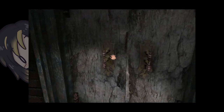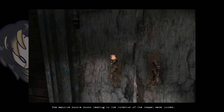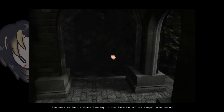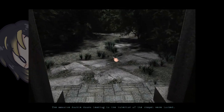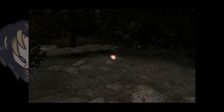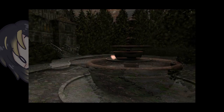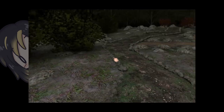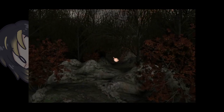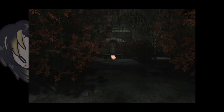Church. Massive double doors leading to the interior of the chapel were locked. Okay, well, I guess that's all I can find over here. Letter checked. I know that I have a chapel as well. I have a crypt and I have a chapel. What kind of ungodly place do I live in? Where does this lead me?